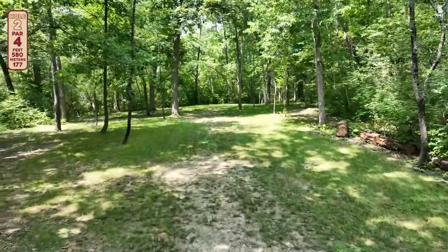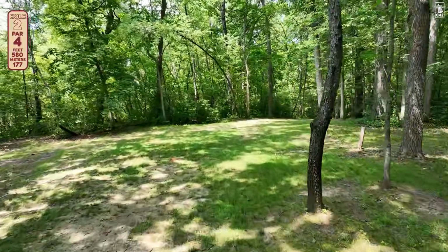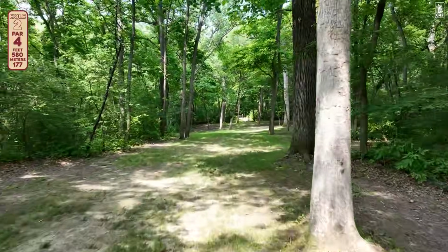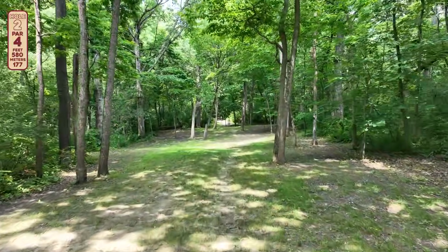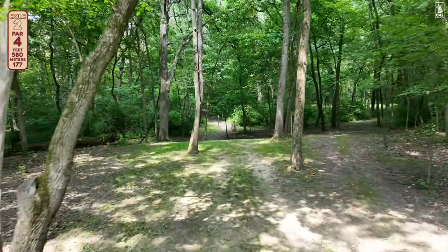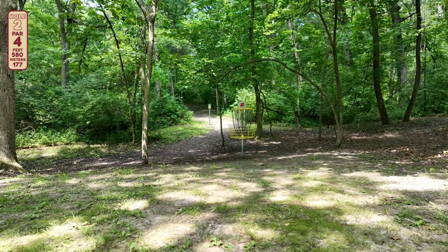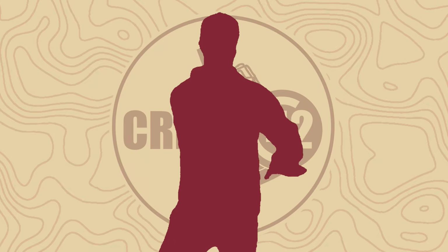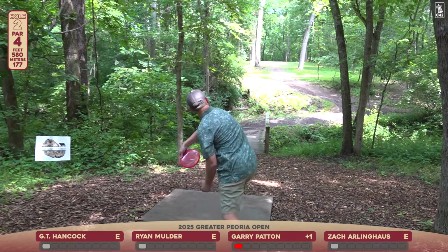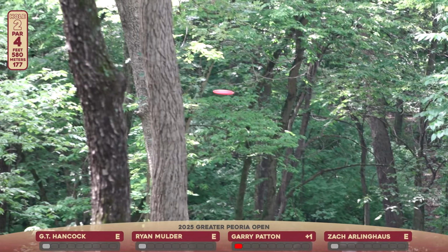Most players are going to be throwing a mid-range off of the tee, getting into this landing zone right about here. So they have a straight, maybe a slight turnover down to the basket. It's pretty open, but if you do not get into a good position off of the tee, then it's going to be pretty tight where you're going to have to throw kind of a backhand flex. We might see someone go with the flex forehand, try to get aggressive off the tee, but most players, I think, are going to be doing exactly what GT is trying to do.